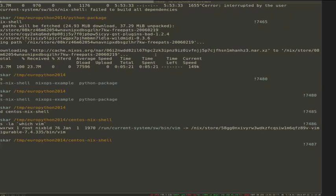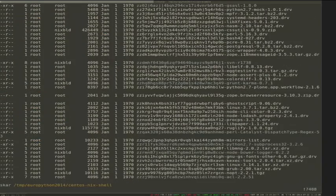So basically, this is Nix, so it's a little bit different than if you only use Nix. But my Vim binary points to the Vim binary that is stored inside the Nix store. Well, let me show you the Nix store. As you can see, there is a bunch of stuff in there. So yeah, this is the whole thing.